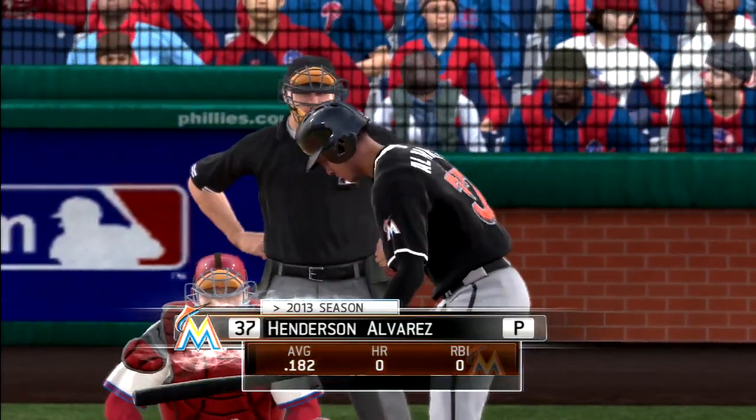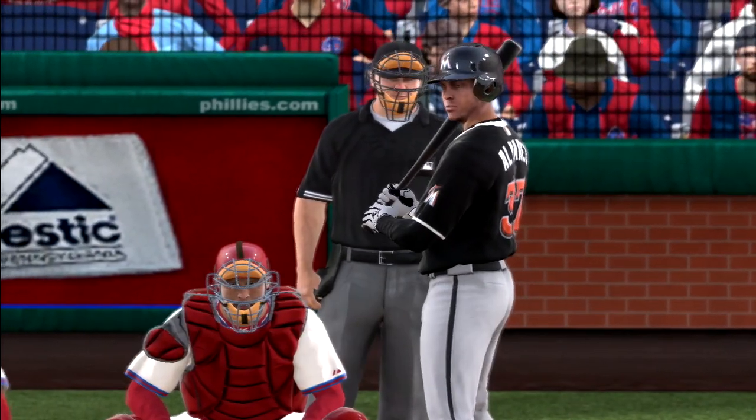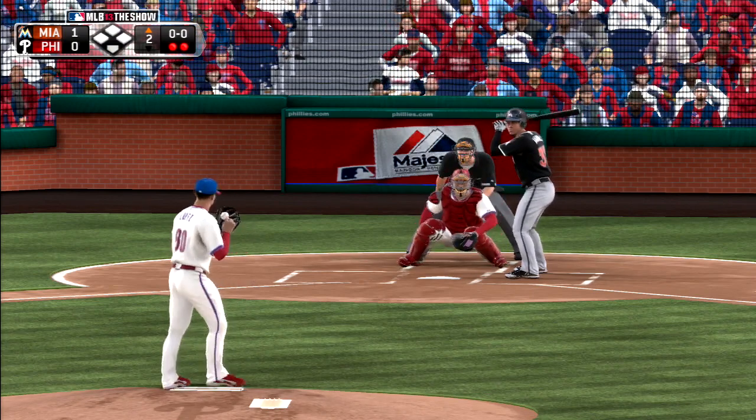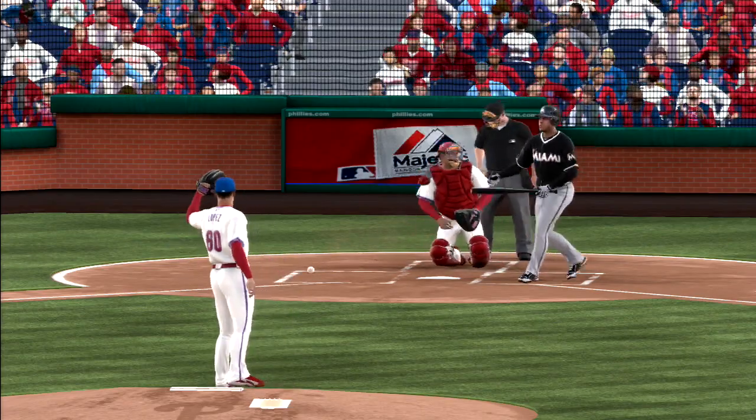Henderson Alvarez will be the batter. And he gets a piece of it here, but it's chopped foul.